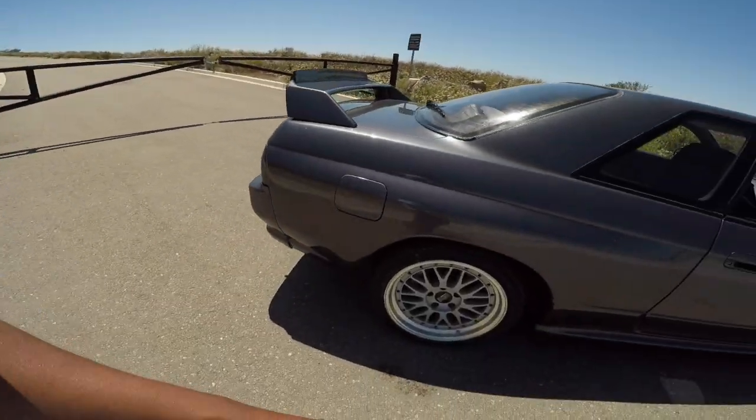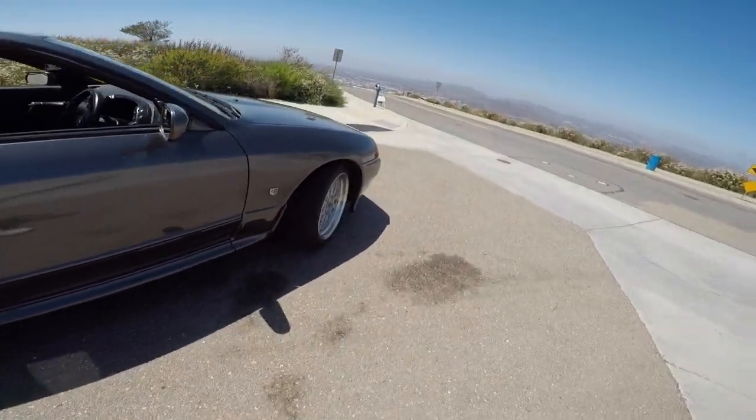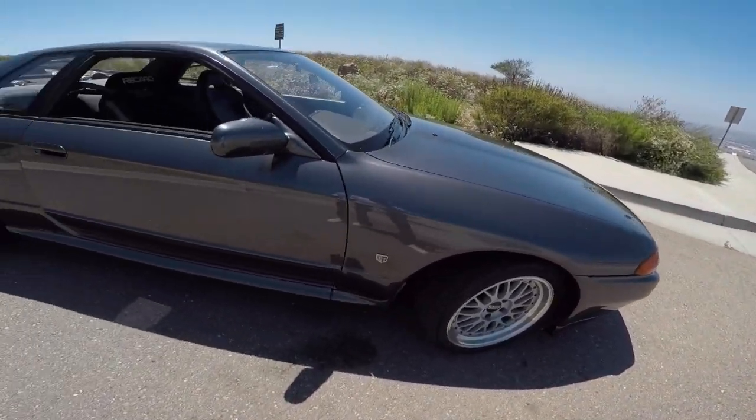But I really hope you guys like the wheels, because I love them and they really look great on the car.